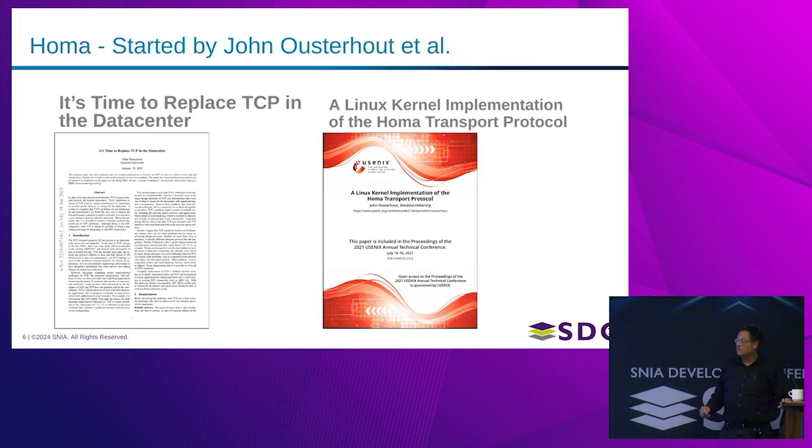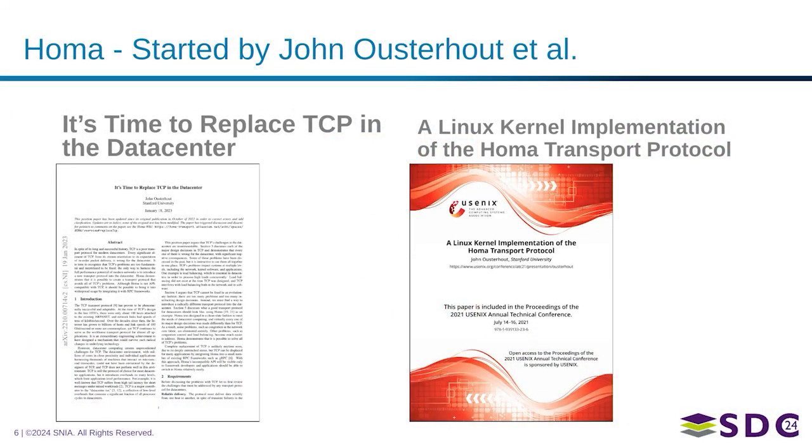So let's look at the Homa protocol. Just two of the key presentations, papers that John gave about his technology. The first paper was actually written in 2019.